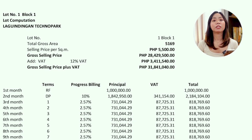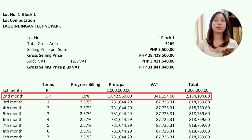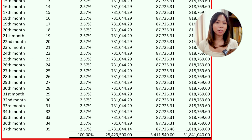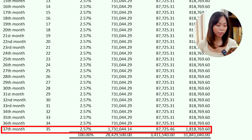So on the first month, reservation fee is at 1 million to hold the lot. And then on the second month, the buyer must give a 10% down payment. So 10% of 31 million is at 2.1 million. And then on the third month to the 37th month, you can then spread the balance, spread the remaining equity. So that will amount to 818,000 per month for 36 months. So it's spread for 36 months. And then on the 37th month, you will then pay a bulk amount of 1.8.